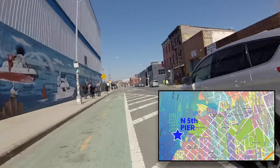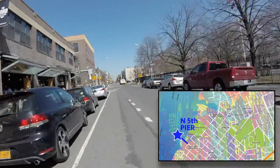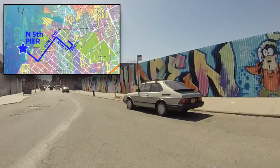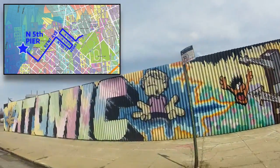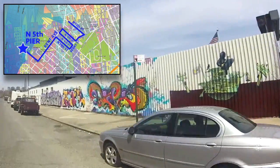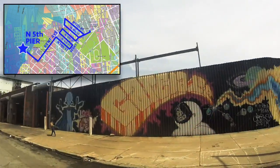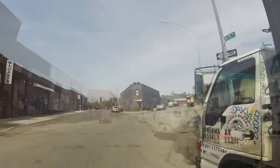From the North 5th Street Pier, you're going to head east out of the park and take a left onto Kent Ave and follow that bike path all the way till you hit North 11th Street. Once you get there, you can pretty much weave back and forth east and west between Kent and Berry and all around this area. There's a really great spot for graffiti. Just watch out for the one ways, make sure you're going with the traffic.